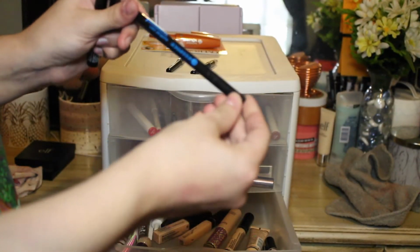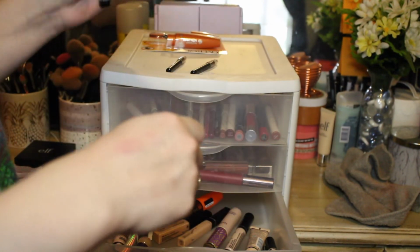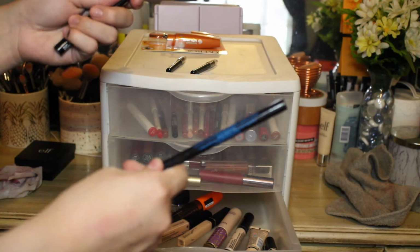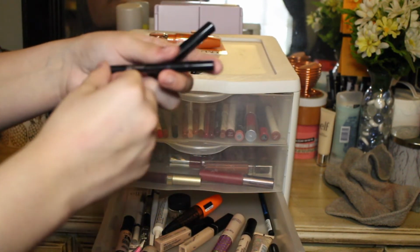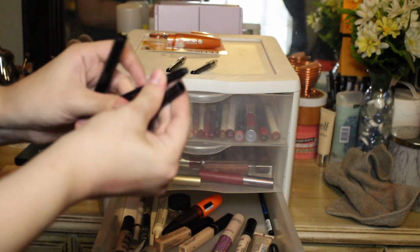Alright, next this is the Essence Eyeliner Pen Waterproof. I didn't really like this one either, but it was waterproof and I do have it. So I think I'm going to keep it because it's still good. So that one can stay. And then I have this It Cosmetics No Tug Waterproof Gel Eyeliner, which I really like this one.